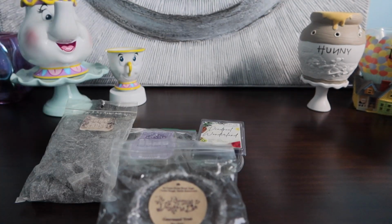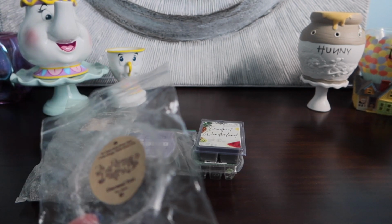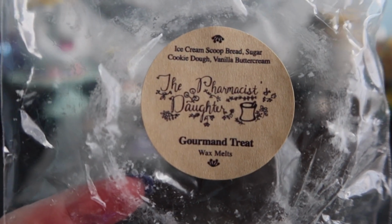I didn't get any Wonderland in it, so I'm kind of just like, well, what's the point of having the Wonderland in there? I'm sure maybe Deadpool on its own, maybe stronger. I don't know, because I feel like the Wonderland just toned it down a bit, but it was still good. The next one I have is from the Pharmacist's Daughter.